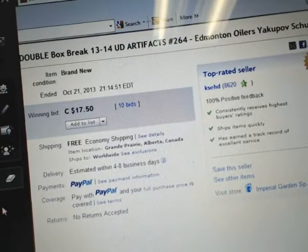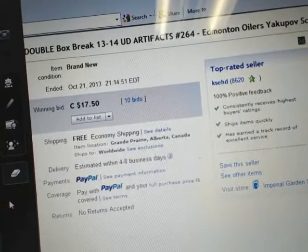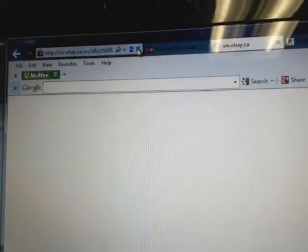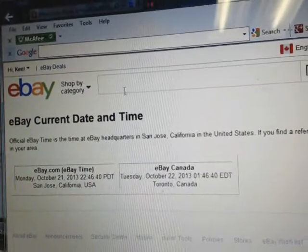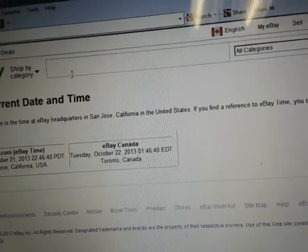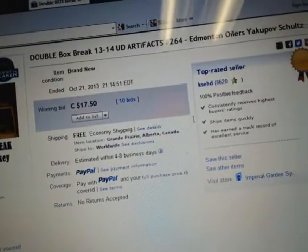Last team that ended in the break was Edmonton Oilers on October 21st at 9:14 p.m. Eastern Time. So go to eBay's current day and time. Refresh one more time. So current date and time is Monday, October 21st at 10:46 p.m. Pacific, and Tuesday, October 22nd at 1:46 a.m. Eastern time. So it's a little later than normal, so I'm not on Vaughn right now.